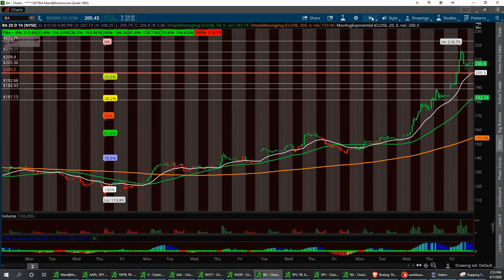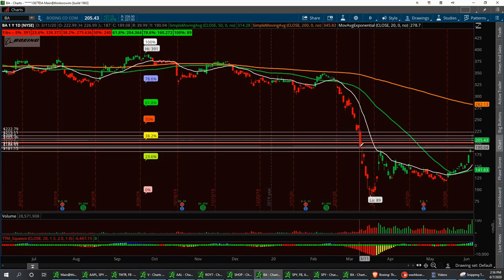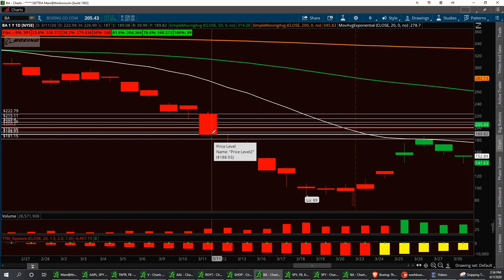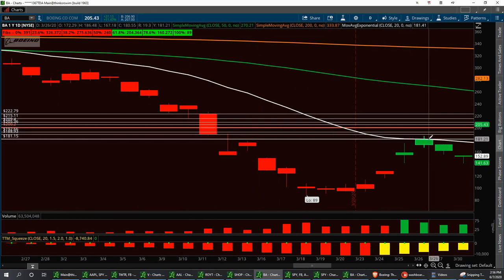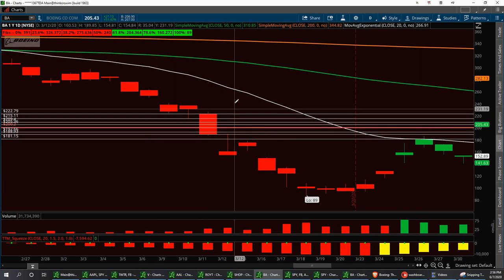So we've got a low support. I'm going to pull up the yearly chart first. And I tracked, we had this big old engulfing candle right here. And this is where I first started my first two trend lines. And that was a resistance that we had to break. And that's what we did right here at that 181.15 area. And that other trend line was up here at 222.79.